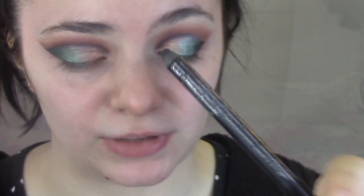The main thing that I want it to do is to look dramatic, be creamy and smooth, and not come off by the end of the day. This Sleek one's definitely great at that. I'm just going to put this in my top and bottom waterlines.